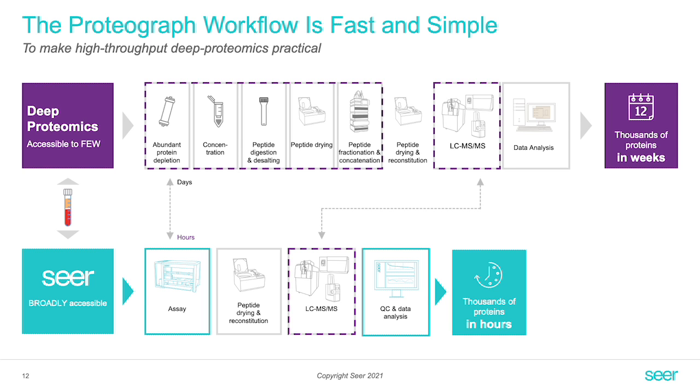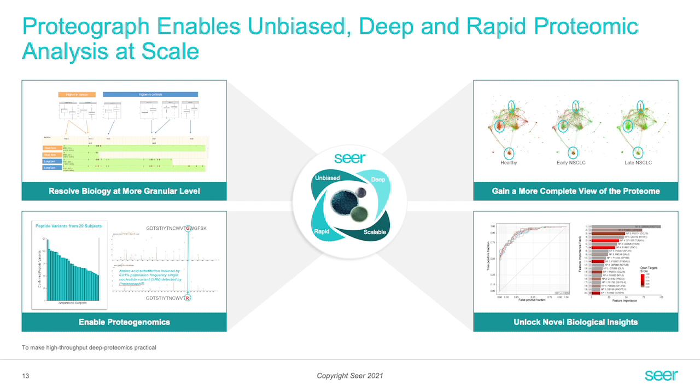The Proteograph workflow allows you to access thousands of proteins in hours. With traditional workflows such as protein depletion or protein fractionation, the protocol would be both time and handling intensive, taking weeks to complete and with less dynamic range represented. The Proteograph product suite delivers unbiased, deep, and rapid proteomics at scale for the first time. From protein isoforms to protein modifications to peptide variants and protein-to-protein interactions, the Proteograph is ideally positioned to help researchers resolve biology at a more fundamental level.